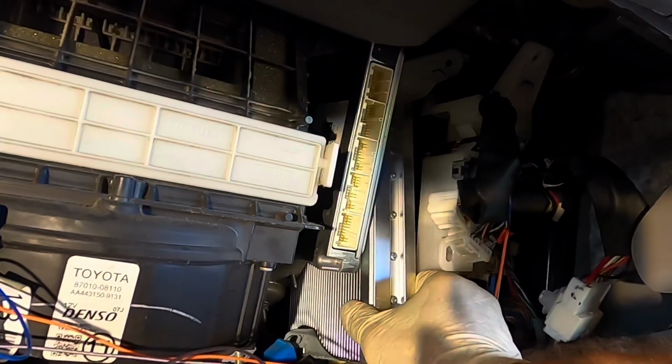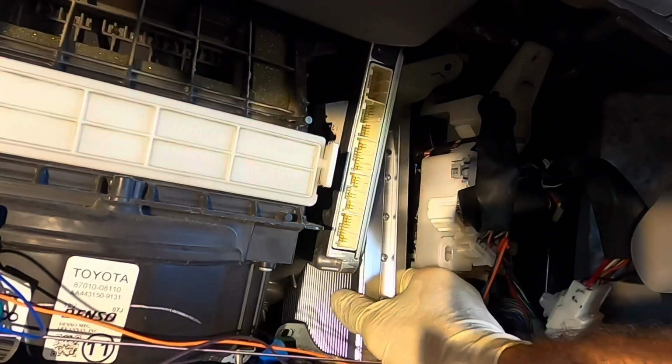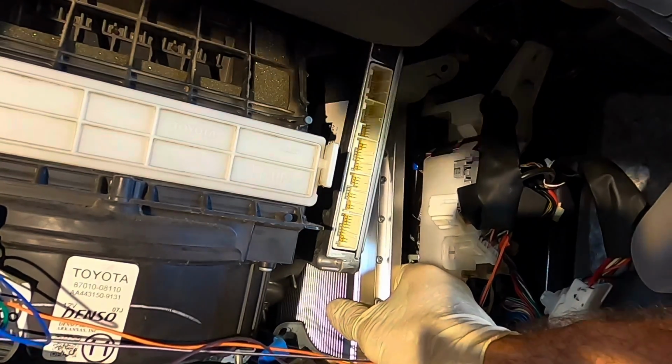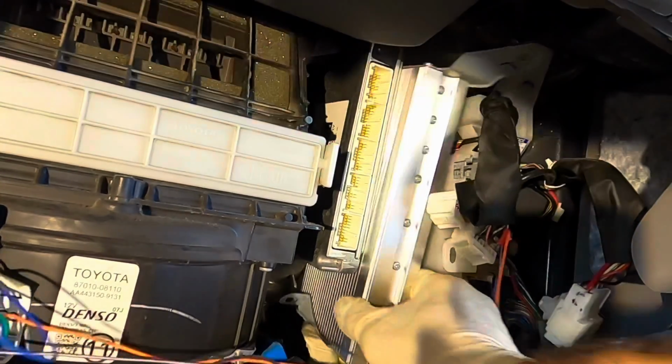Okay, what I'm going to do is I'm going to unplug it and then get the module out of its home, and then I will see if I can plug it back in somehow. I'm reaching down from the bottom to get to the connectors. I think I got them.